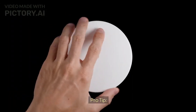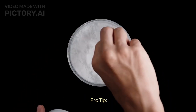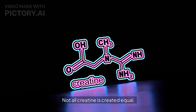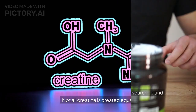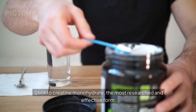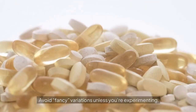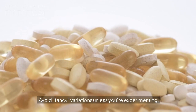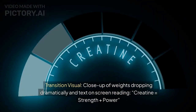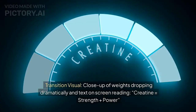Pro tip. Not all creatine is created equal. Stick to creatine monohydrate, the most researched and effective form. Avoid fancy variations unless you're experimenting. Transition visual. Close-up of weights dropping dramatically and text on screen reading: Creatine equals strength plus power.